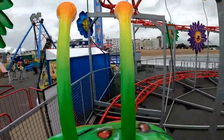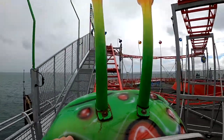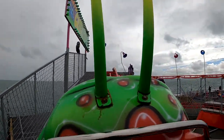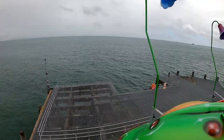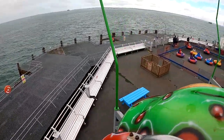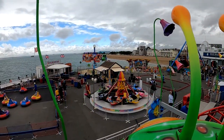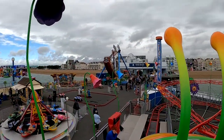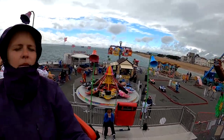Honestly, I used to love these little caterpillars as a kid. We get three laps. Crazy. Really, we've got quite a bit of space down here to put some more rides in. Looks like maybe a fishing area down there, possibly. Little kids flat rides that you've got. Pirate ship looks okay actually. Well, I think we'll get on the drop and twist next.